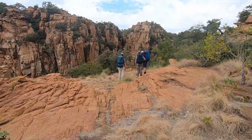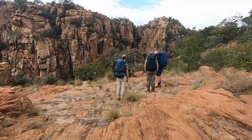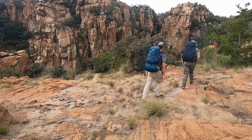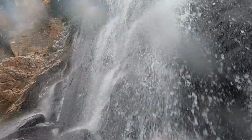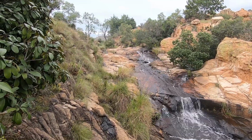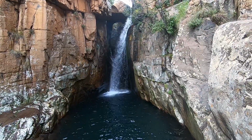Castle Gorge is full of absolutely stunningly beautiful rock formations, and those rocks are part of the incredibly ancient rocks that form the Magaliesberg Mountains. There's also a lovely river that runs through the Castle Gorge area, and that has a few stunning waterfalls along it, and there are also quite a few pools where you can swim.